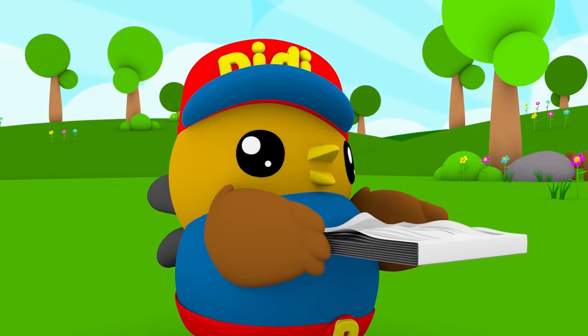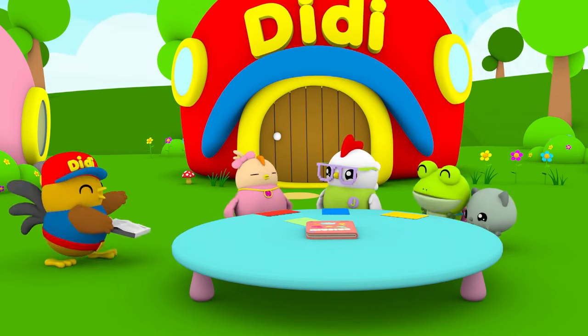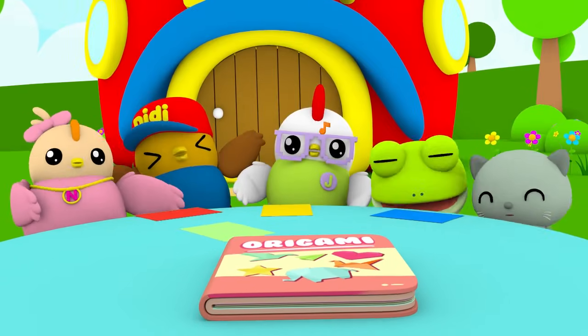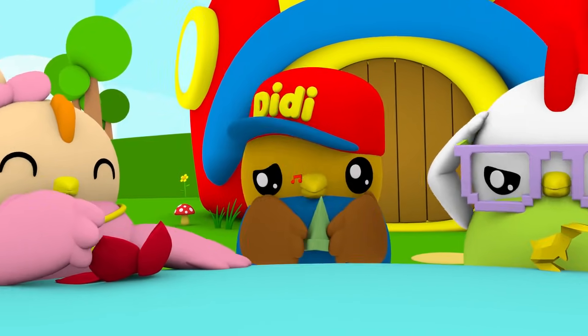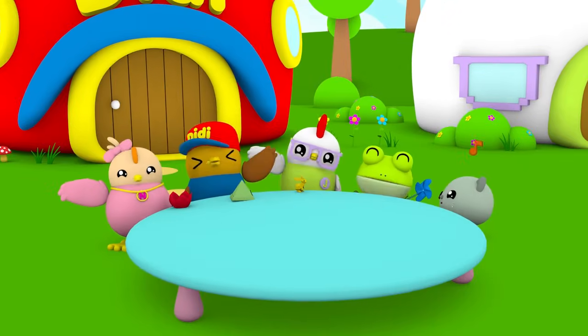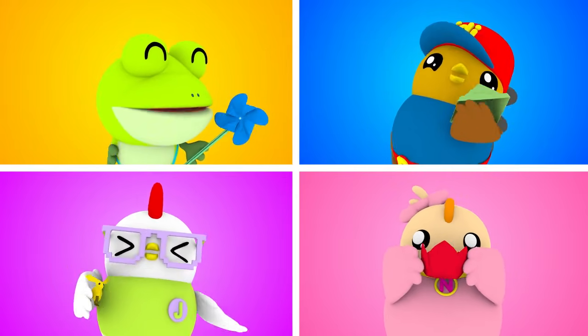Uncle Atan gave us some paper. Yay, now we have enough for everyone. Let's do this. Let's make origami, everyone. Folding the paper is so much fun. It is as easy as 1, 2, 3. A fantastic hobby, we all agree. Wow, they're so nice!